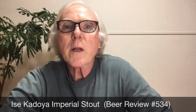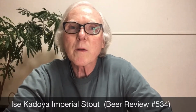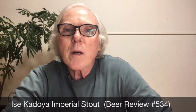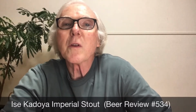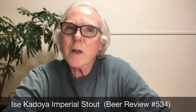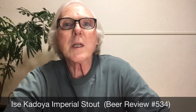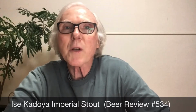We're going to look at a series of beers from a brewery that's been fairly well established in Japan, and that is Ise Kadoya Brewery. Ise Kadoya has been around for a long time. Well, as a sake brewery, they've been around since 1575. As a craft beer brewery, not quite so long, but still quite long in Japanese craft beer history terms. They opened in 1997, and they're located in Ise City, Mie Prefecture.